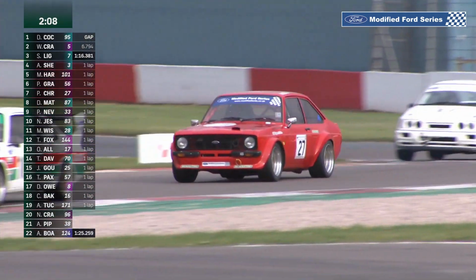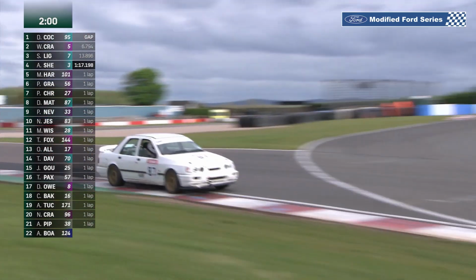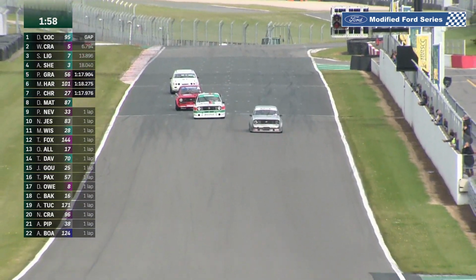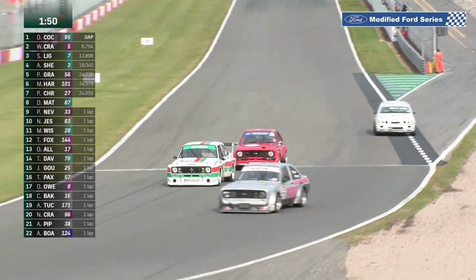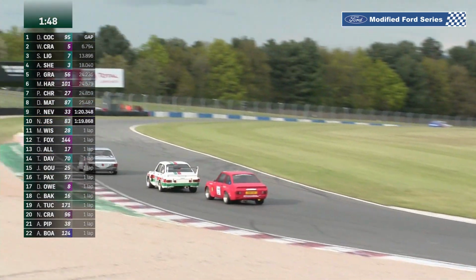He can't, and it's incredible to see a trio of very differently prepared Escort Mark IIs battling amongst themselves with that Ford Sierra Sapphire Cosworth in the mix. So it just shows it doesn't matter the generation. If the car's more sorted, it'll be just as quick as anything else. So good stuff between these four, and that's going to carry on for the next couple of laps as they head back down towards Redgate Corner. The order is Grange from Harding from Christoforou, and then David Matthias watching on.